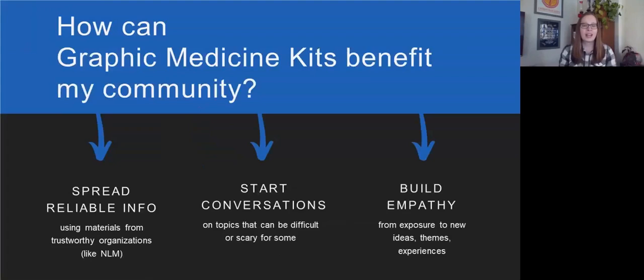So how can graphic medicine kits benefit your community? First and foremost, they're a great way for you to spread reliable health information to lots of different people. Within each kit, included with a book or books of your choosing, will be a packet of materials from trustworthy health and wellness organizations like the National Library of Medicine and affiliates, that's curated by a librarian.